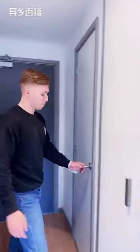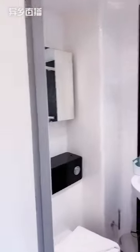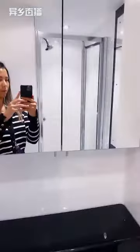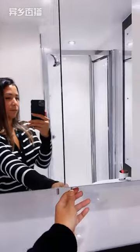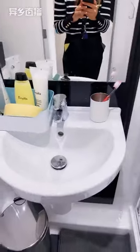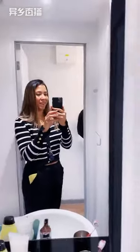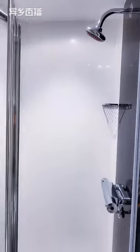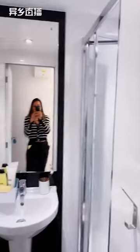Okay, so I'll show you guys the bathroom for now as well. So we've got the toilets, the mirror, the sink, and you've got the shower pod. Just a quick overview of the bathroom again.